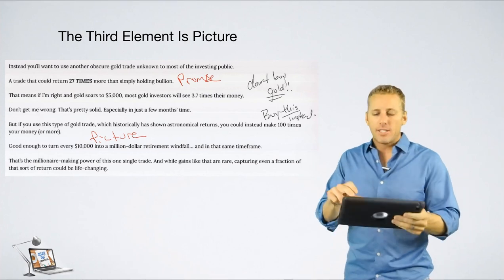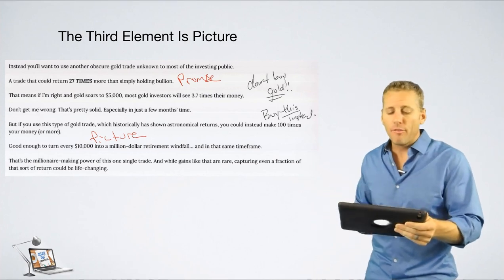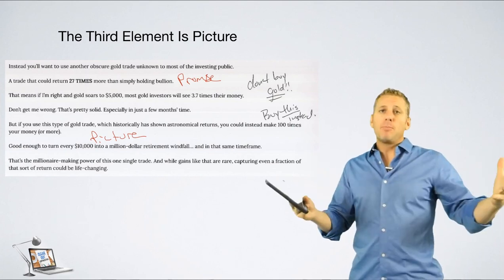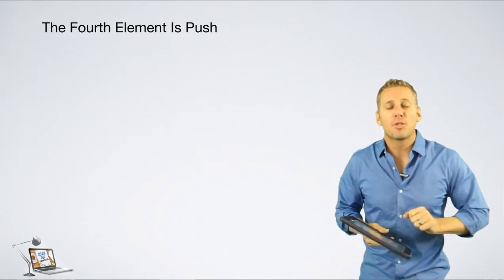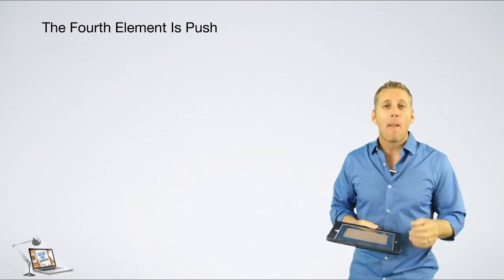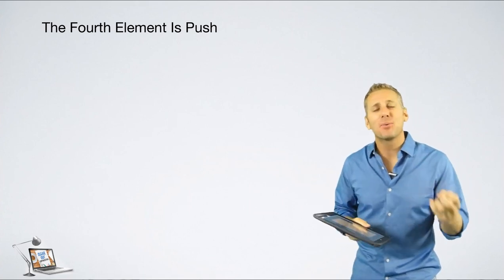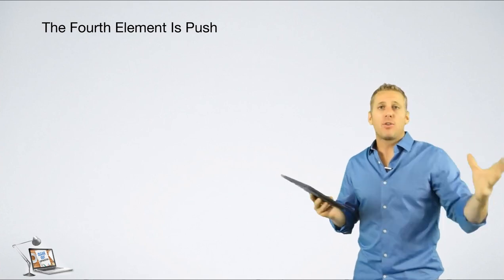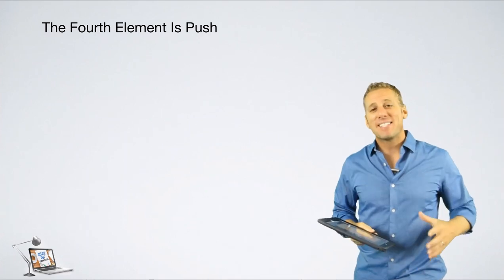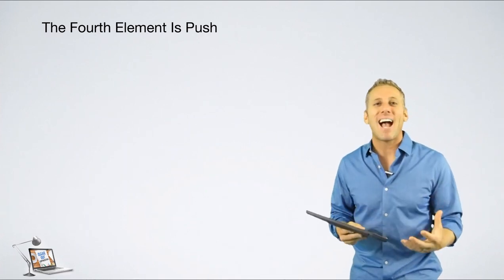All right, so let's check out the fourth element. The fourth element is the push. Most people get this in there, but the push is also known as your call to action. And this is actually very important to talk about, because if you do not tell your reader or watcher, if you're doing a video sales letter, what to do, they aren't going to do it. It's important that you get them to take action by telling them this is what you have to do.